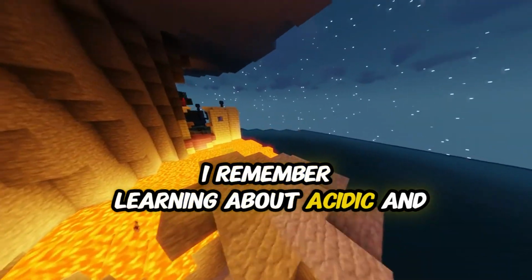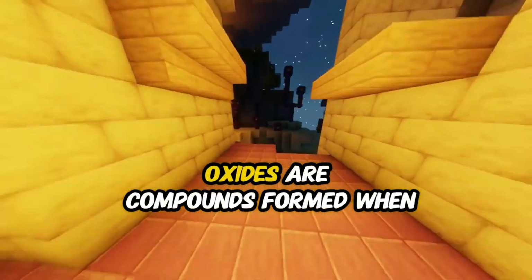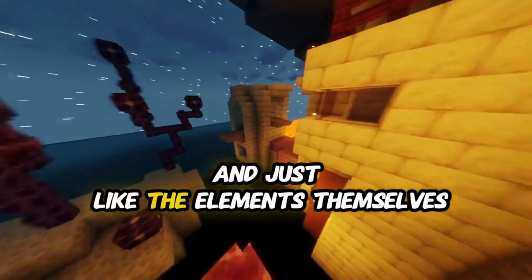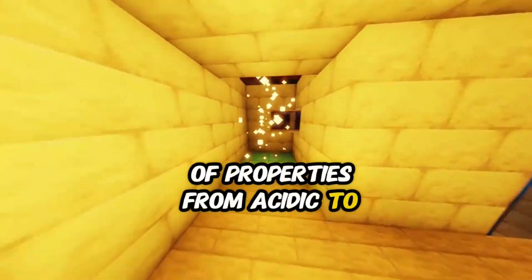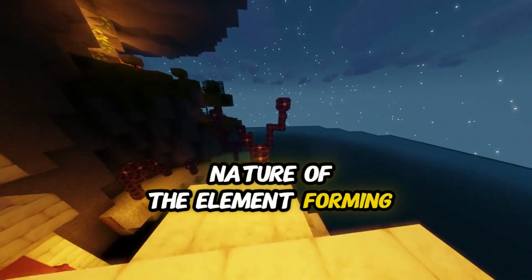I remember learning about acidic and basic oxides, but I'm a bit fuzzy on the details. Well, as you recall, oxides are compounds formed when an element reacts with oxygen. And just like the elements themselves, oxides exhibit a wide range of properties, from acidic to basic. Right, and this acidity or basicity depends on the nature of the element forming the oxide.